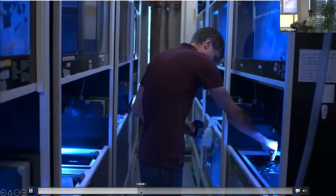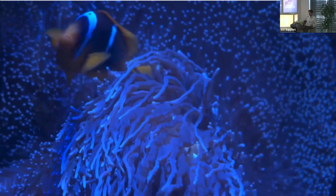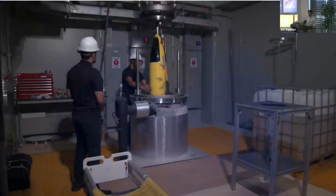So this is a successful breeding program of clownfish that we have here in our lab. These are deep sea corals that were brought to the surface about 8 years ago, and we brought them from about 800-meter depth. And we kept them since then in our laboratories. Very interesting, very cool little creatures.